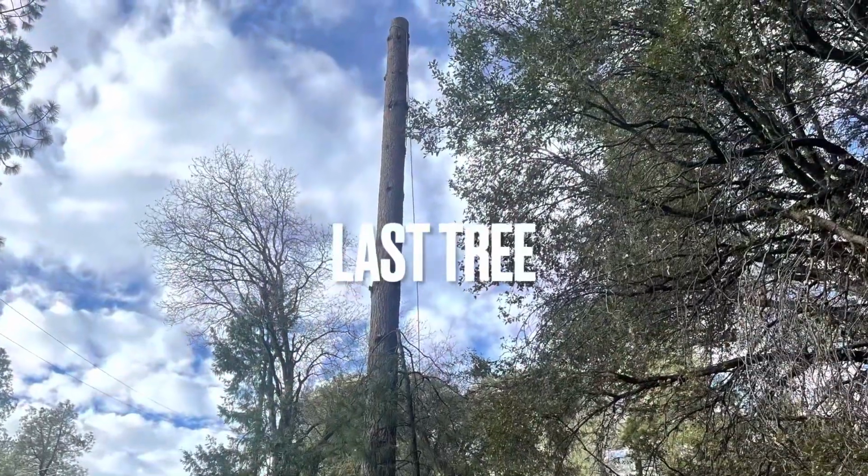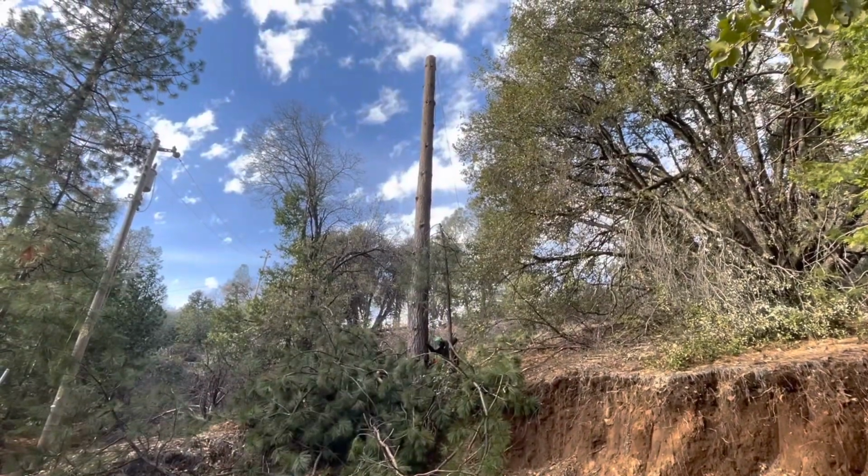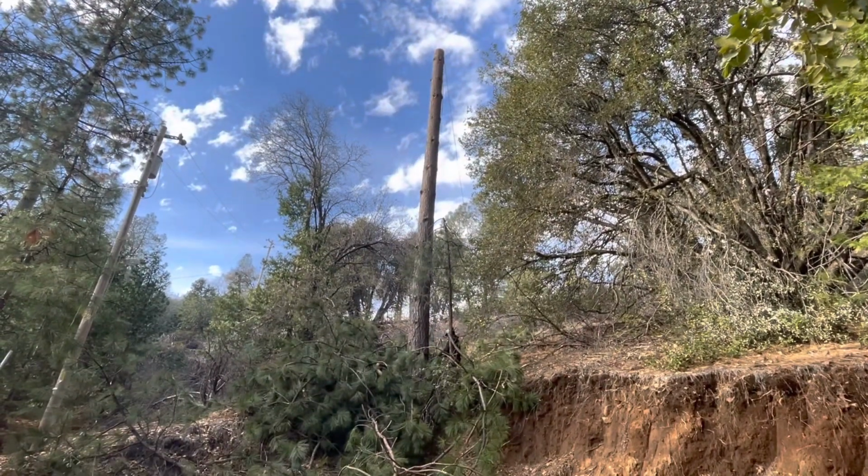All right, so as it says there, this is our last tree. This is the one down by a shooting range if you've been following the channel.